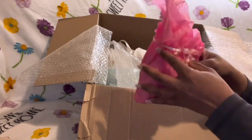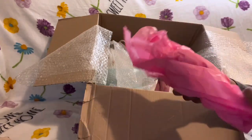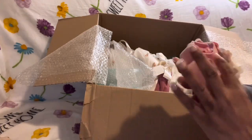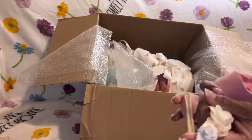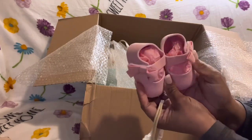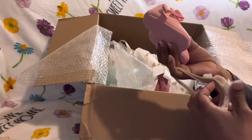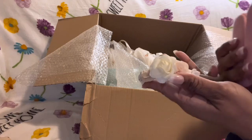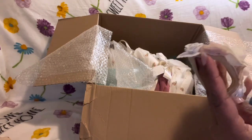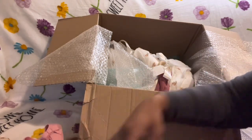All right. This is another gift, wrapped in this pretty pink wrapping paper. Oh, look, her has pink shoes. Her has pink shoes with bows on the side. How adorable. With a cute hairband. Look how adorable this is. It has roses. It has beige and white roses. Adorable.